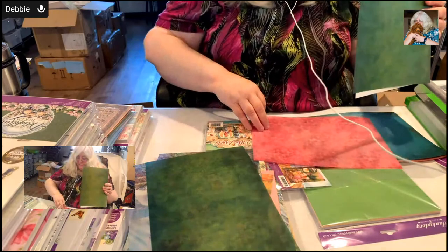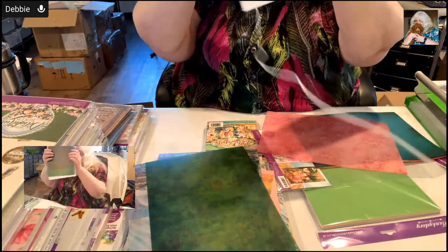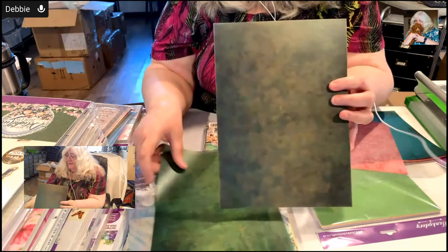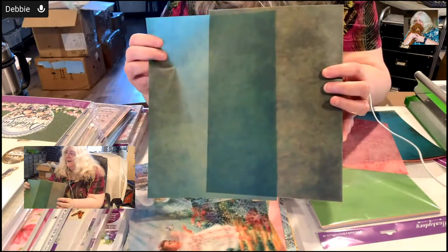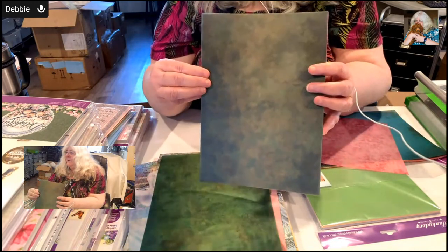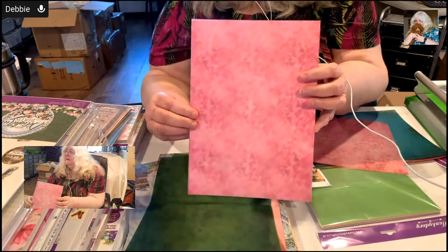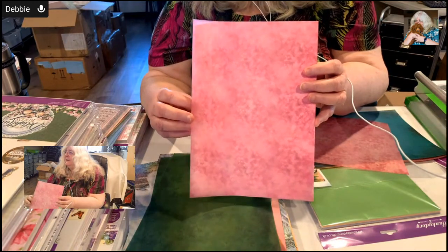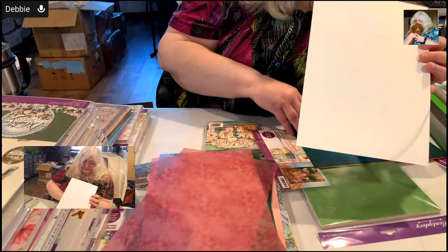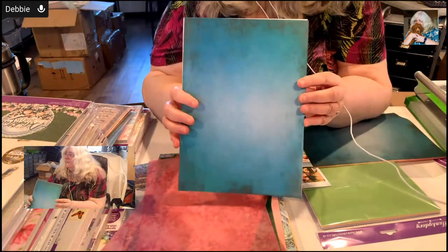I want to show you what I was just seeing on the pack here. Just how these pick up the colors behind them. Look at how it changes the tone of this one when you put pink behind it. Isn't that something? So if you wanted to change the tone, you could use a piece of your colored card stock behind it. That pink is just radiant. Get two of those. It's teal.